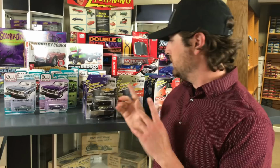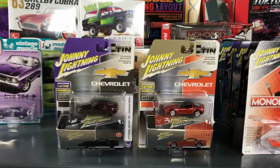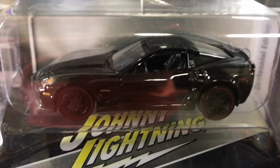Next we've got Johnny Lightning, our collector tin releases. So with our collector tins, it's 3 cars, 2 colors of each. Always coming with the metal tins, the metal storage tins. First one being the 2012 Chevy Corvette Z06. This is the Centennial Edition in black.